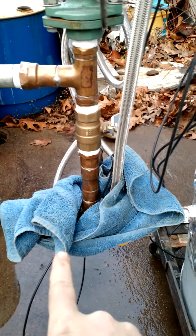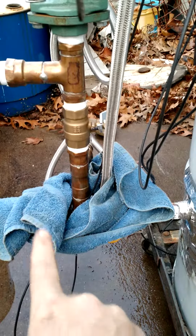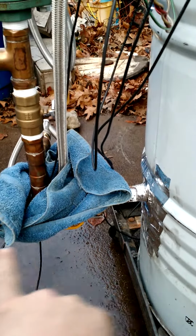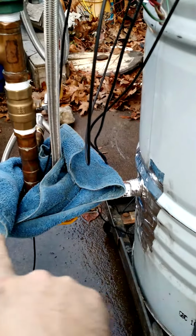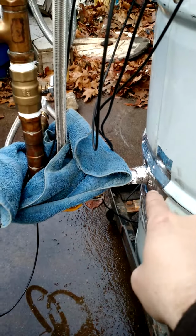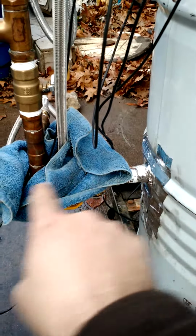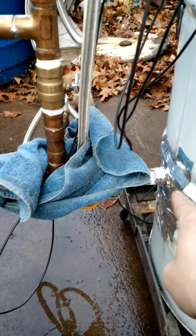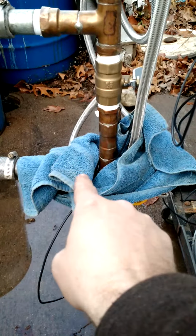And once again, I don't think it's an error because of the new placement of the output thermometer here. So this distance is about, I'd say, a little shy of a foot. And there's just no way that it's direct copper conduction along the pipe that's causing that temperature rise. There's no way. It has to be from the water traveling through the pipe and conducting through the pipe to the temperature sensor.